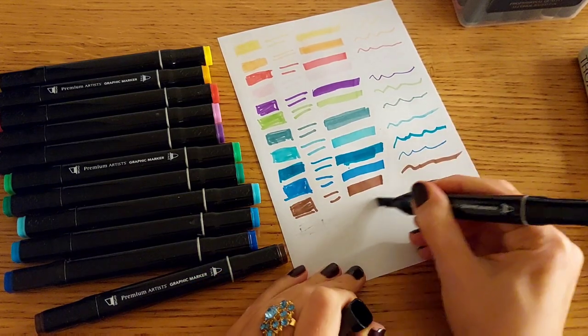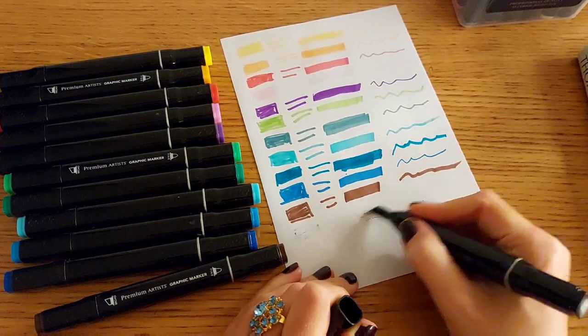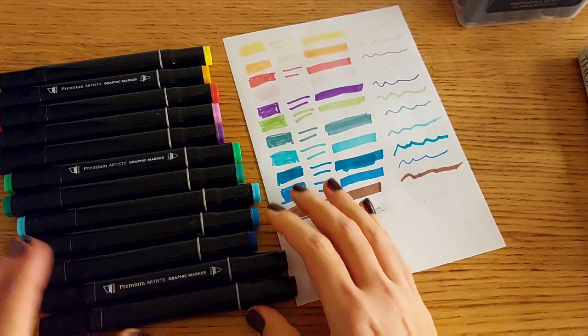Let's see if this side is not working. I know there is a way to revive your dry marker.